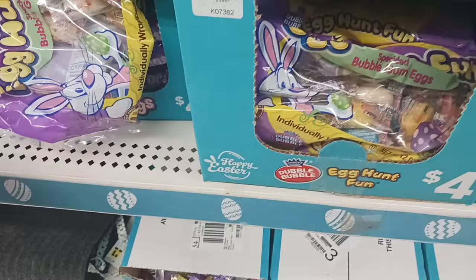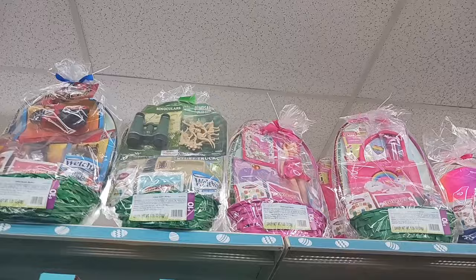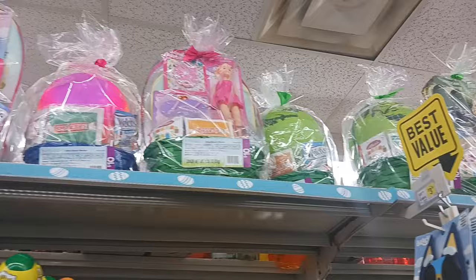All right. Up on the top there, they have some baskets. I think they say $10 on them. All right, because they're up a little high there. Okay. There we go. All right.